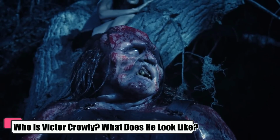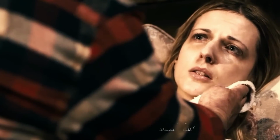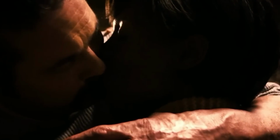Who is Victor Crowley? What does he look like? Once upon a time, deep within the eerie Honey Island swamps of New Orleans, there resided a family with a chilling backstory. Thomas and Cheyenne Crowley were the unfortunate protagonists in this tale. Cheyenne, suffering from a rare stomach cancer, required constant care from her nurse, a woman named Lena. But when the night fell, a forbidden romance blossomed between Thomas and Lena, hidden from Cheyenne's watchful eyes.